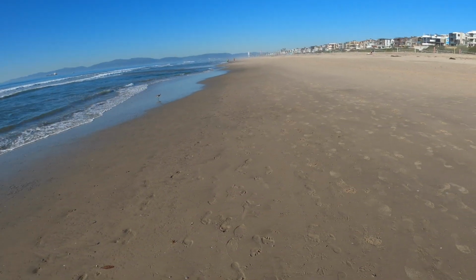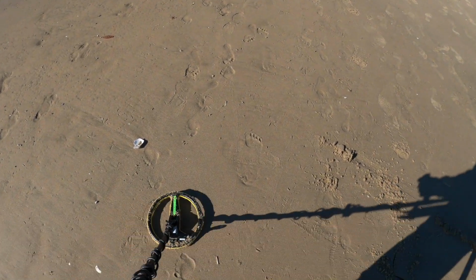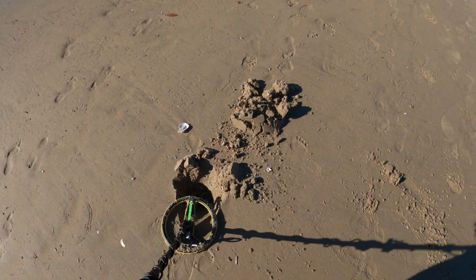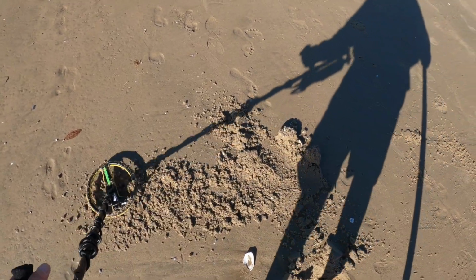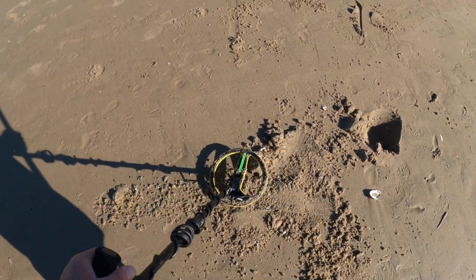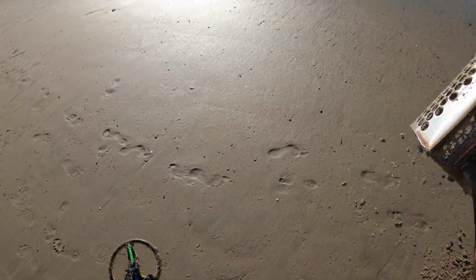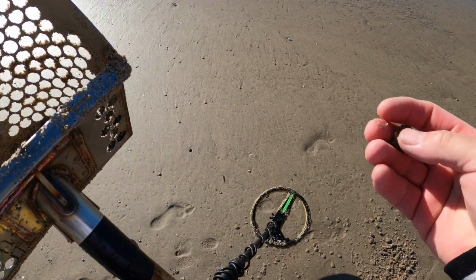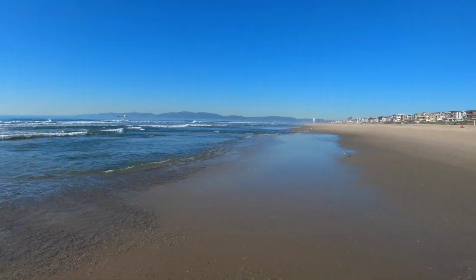Sounds kind of wide. Let's take a look at it. Let's see what we got. But that's an indicator of the targets where they are. Really wide signal. I wasn't going to record it. I thought it was a can.